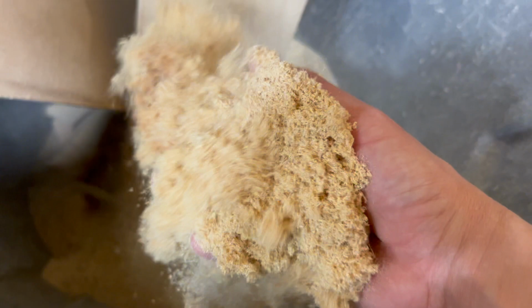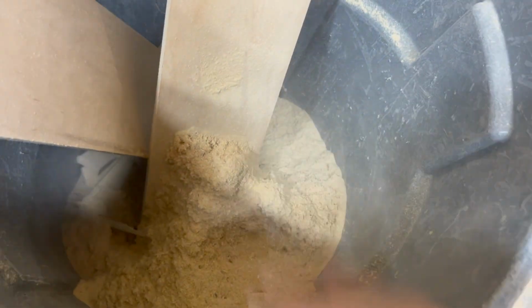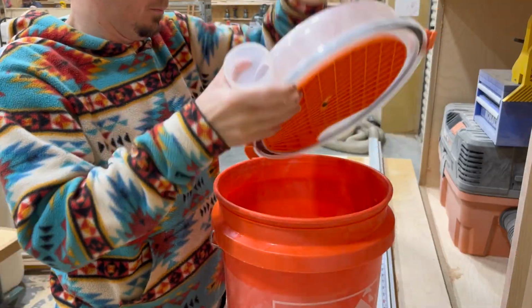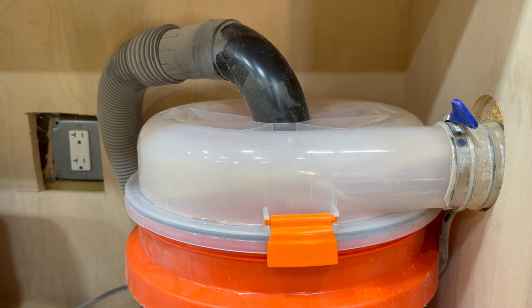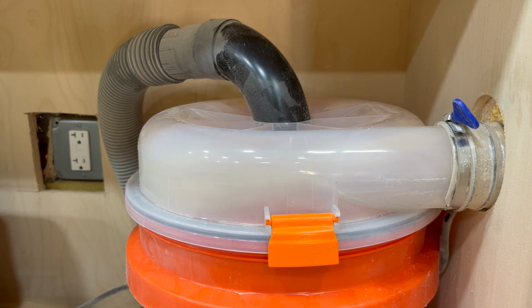If you're creating sawdust on a daily basis, you don't want to clog up your vacuum because you want that thing to continue sucking and keeping your workspace clean. The Dust Stopper Pro sits right on top of a bucket and will take all of the heavy material out of the airflow, drop it into that bucket, and basically throw it in the trash for you.